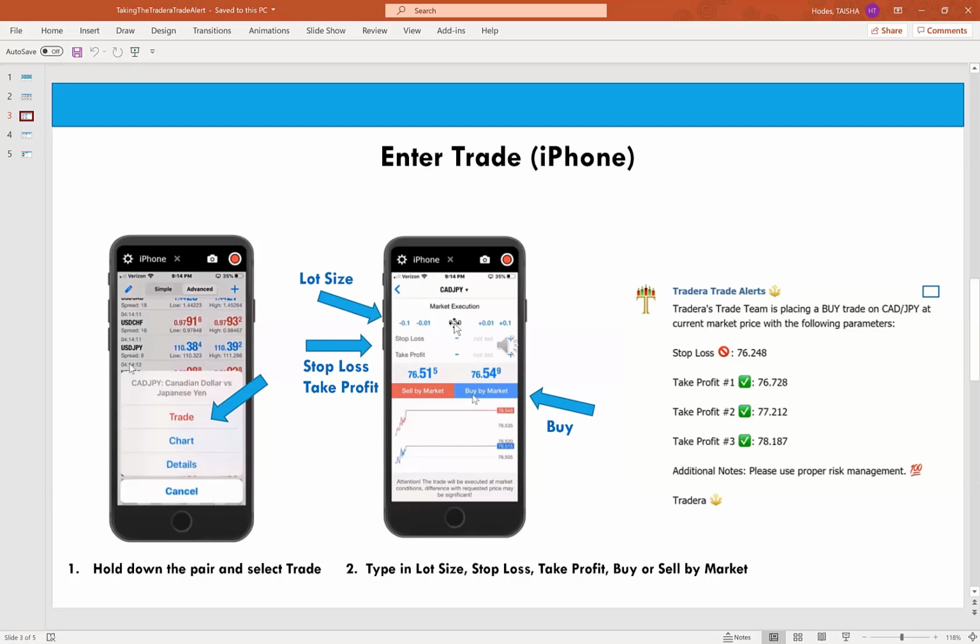The only other thing that you need to enter is the lot size. Now, the lot size will not be provided on the trade alert. This lot size depends on the amount that you have in your account. So the general rule of thumb is 0.01 for every $100 that you have in your account. So if you're starting your account with $50 or $100, use 0.01. For these demo accounts that have $1,000, you will use 0.10. So that is where you enter.